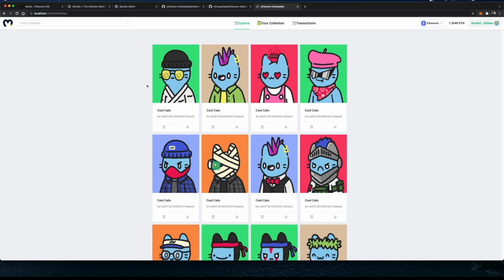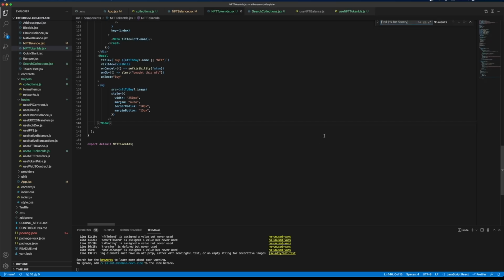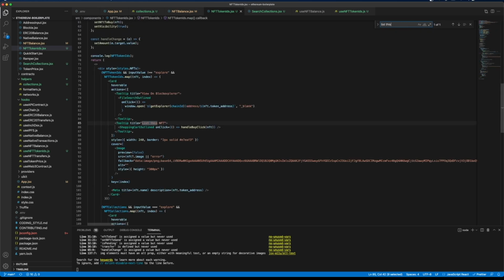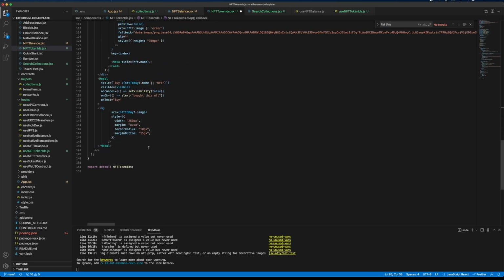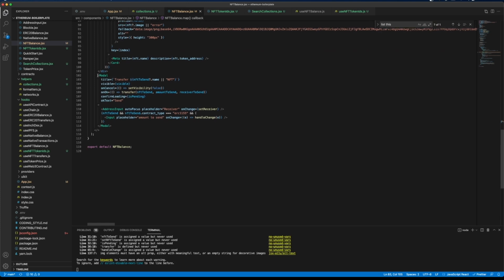Now, I think before we start creating the smart contract, let's just change this to buy this NFT and do the same thing for your collection. So when you click it, you have the sell functionality. All right, so let's find list this NFT, change that to buy this NFT. Now we can copy this modal that we have over here, NFT token IDs, and take it over to NFT balance. Here we have a modal as well. So paste that over there.